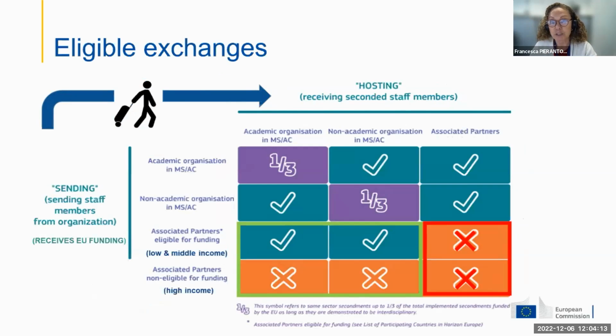Eligible exchanges. So this table in the slide is meant to highlight the secondments that are eligible for Staff Exchanges, and those that, being eligible for the action, may or may not be eligible for funding. Keep in mind that the sending institution is the one receiving funding for the secondment.